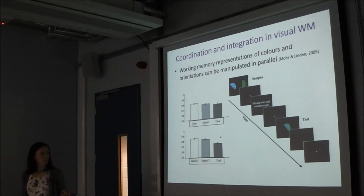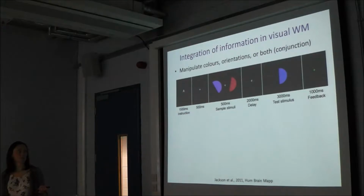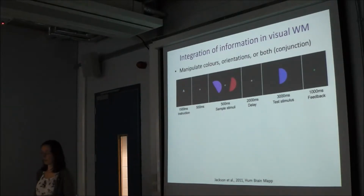So we created a modified version of this task. Basically, people see two coloured shapes, and they have to try and find the average shape in this delay period, and then match it to the test stimulus. So they have to say yes or no whether this matches the test stimulus. The type of attribute that's important is indicated at the beginning by a letter, so they have to attend to either the orientation or the colour, or in the conjunction task they have to do the task based on both the colour and the orientation. So they only answer yes if this matches the average colour and the average orientation. So they have to integrate both types of information in their working memory.